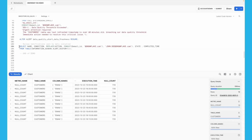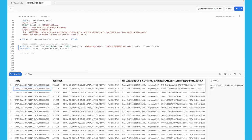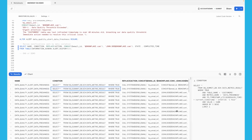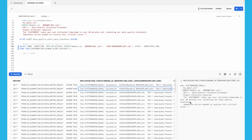Just to conclude this, I want to show you a few examples of metrics that we have already alerted on. Specifically, we have alerted on the data freshness metric, and this is the condition for the alerting, which is what I showed you earlier. We are alerting if there is a greater than 1 hour difference in the timestamp. And the alert logic or the alert body can be anything that you want. In this case, we're just simply notifying that the freshness is greater than 1 hour. Hopefully, this gives you an idea of how you can continuously monitor the quality of your data using native data quality monitoring capabilities, such as the new data metrics function.